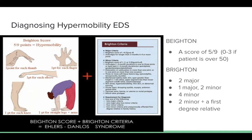For that one, you can have either both of the major criteria, or one major and two minor criteria, or four minor criteria, or two of the minor criteria and a first degree relative, which would be a parent or a sibling or a child that has been diagnosed with Ehlers-Danlos.